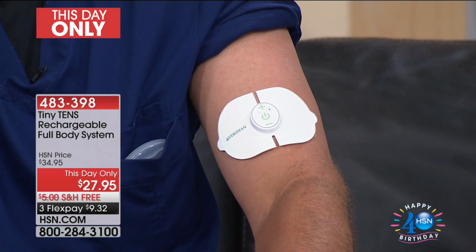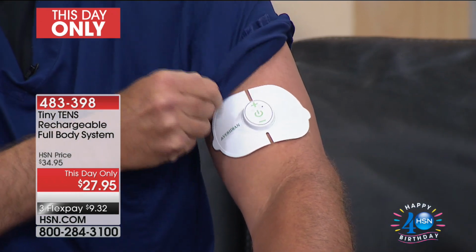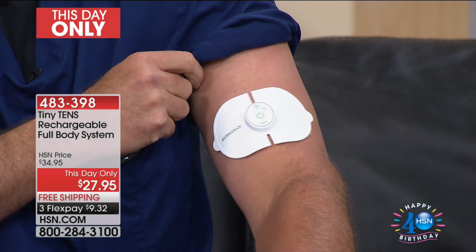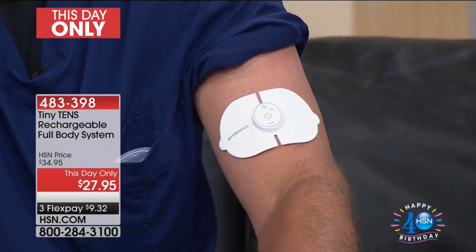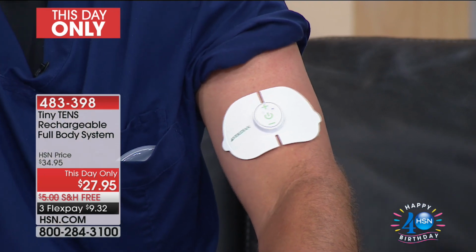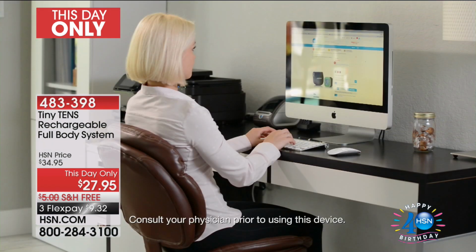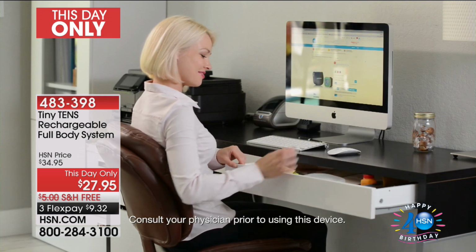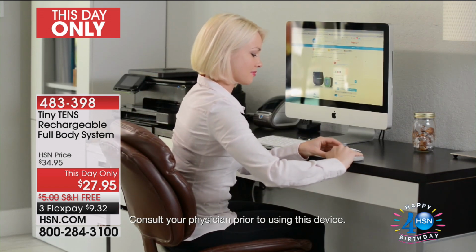Charge it up for a couple of hours right out of the package, and that's going to give you up to 6 sessions of therapy, 20-minute sessions. It's going to automatically shut off. If I roll my sleeve down, this is so discreet, no one can tell I'm wearing it. It's going to give me that continuous pain relief. Amazing technology, just instant relief. Temporary relief for those sore and aching muscles, and you can switch it around and use it wherever you need it. Portable, rechargeable, no issues, no hassles, and easy.